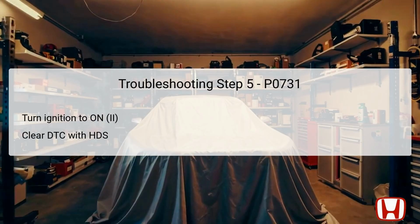The vehicle should operate in this configuration at speeds exceeding 7 miles per hour or 12 kilometers per hour for a minimum period of 12 seconds, while maintaining engine RPM above 1,000. Monitoring the OBD status for P0731 during this process provides valuable feedback.